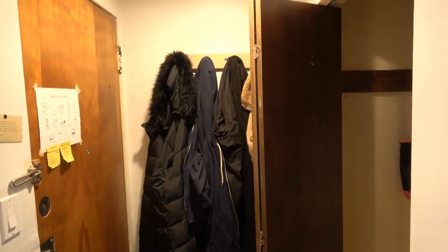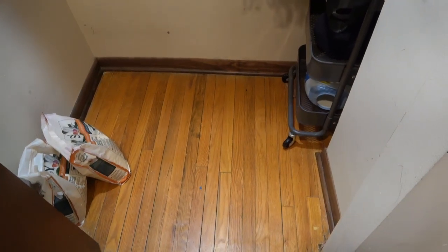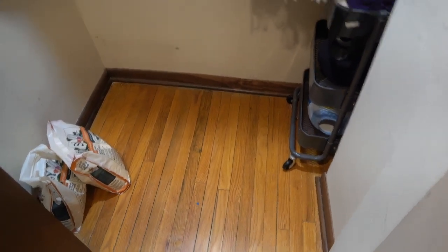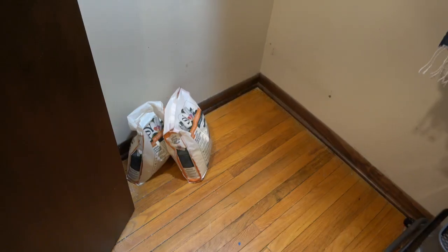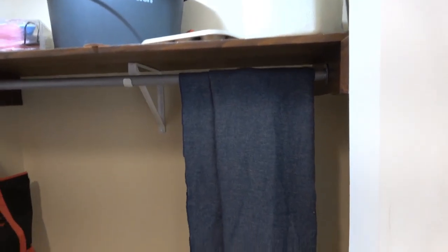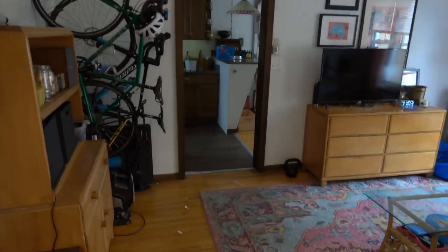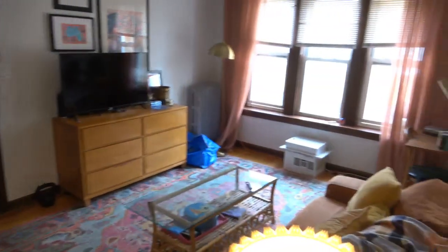You have hooks by the front door, and you also have an entry closet that has a shelf. It has its own light switch, actually. There we go. Nice big space. If I show you the floor, it's probably 4+ feet across and easily 2+ feet wide. So it's a big closet area with a hanging bar and a shelf. From the closet, again, the front door and the living room, which is a good sized living room.